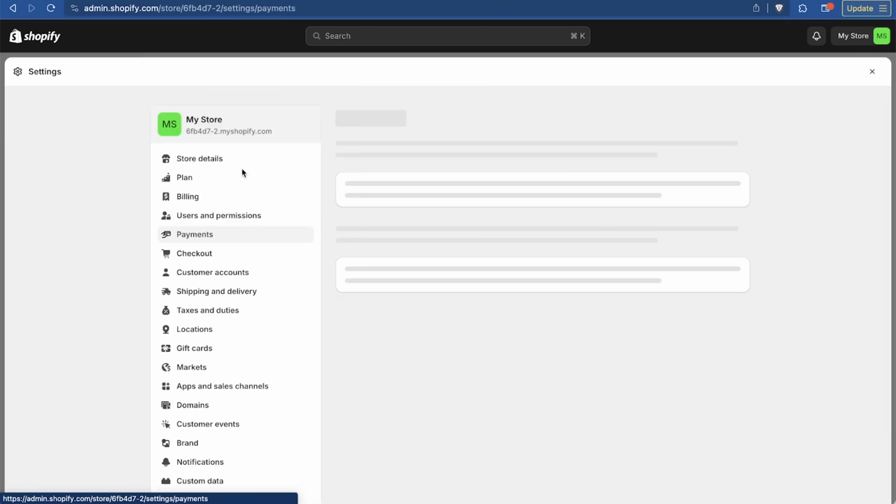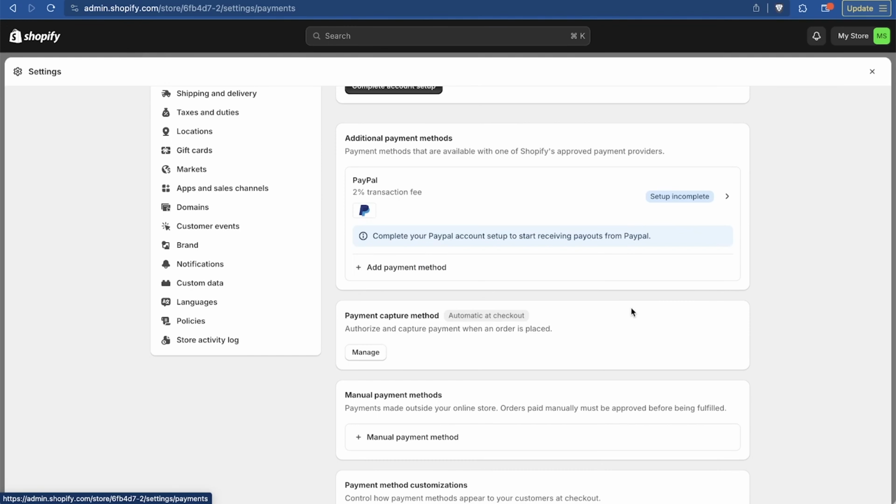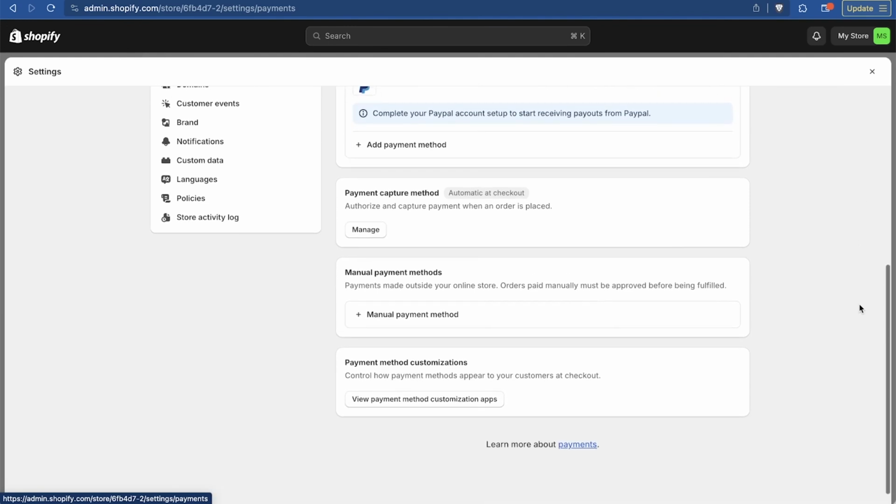So we want to obviously make sure people are able to pay us. This is super important in accepting any type of orders on here. So right now, Shopify Payments is the default that we will need to complete the account setup for. It's a great way to accept Visa, MasterCard, Amex, Discover, Amazon Pay, Meta Pay, like all these different ways that people can pay for things. Additionally, PayPal is another good one that you can have set up down here. Fees are going to be slightly different. Or if you want to have other manual methods down here, you can add those as well.